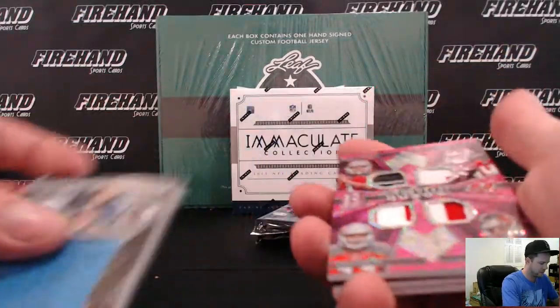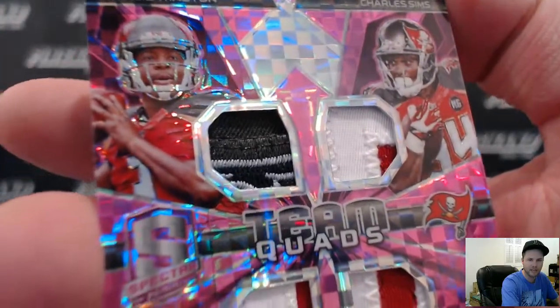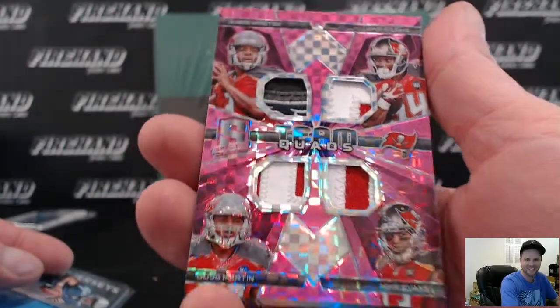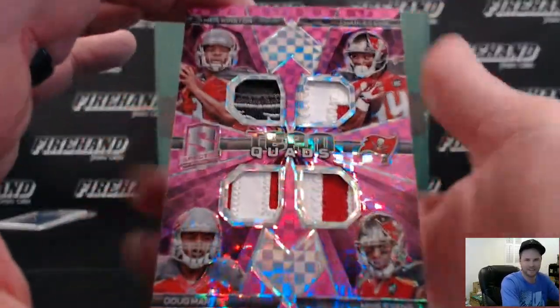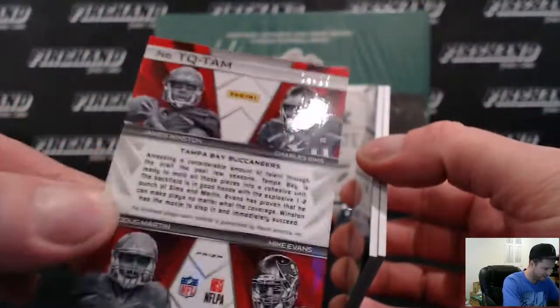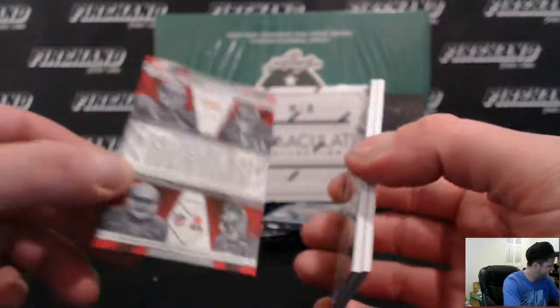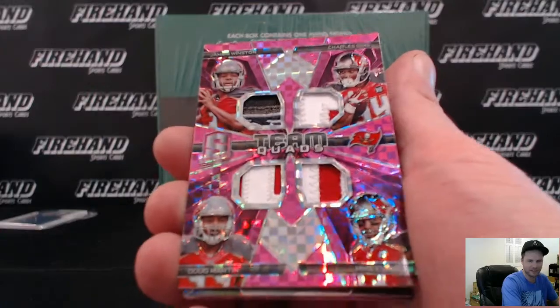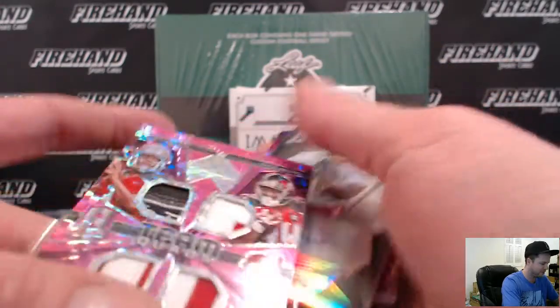22. Damn, look at that. Sicker patches. What is this thing? Again, Winston, Sims, Martin, and Evans. Pink version. Building on the rainbow of this thing. Team quads, numbered 4 out of 10. You kidding me? Bleed Blue 82 in the Bucks. I have to line all those up at the end and look at them together.